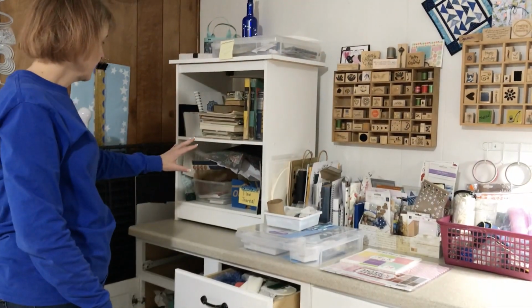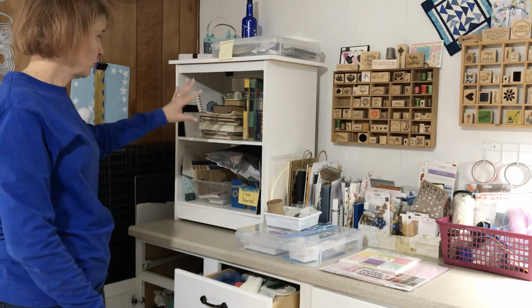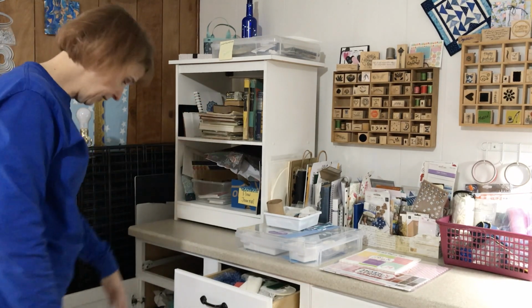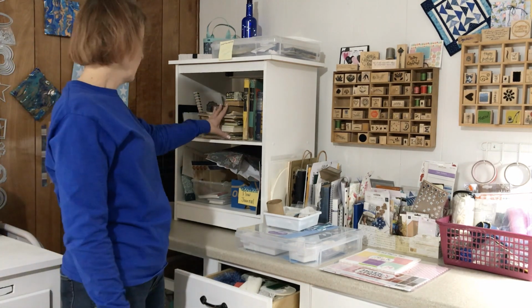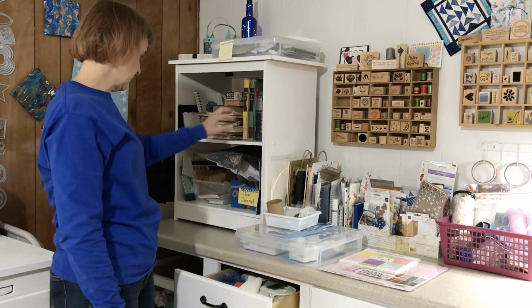This area right here is junk journal supplies. So down here I have the stuff to assemble it, and here is what I would make it with. Old books, sheet music.